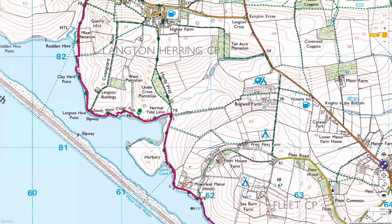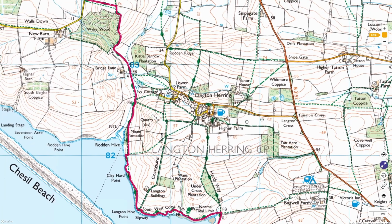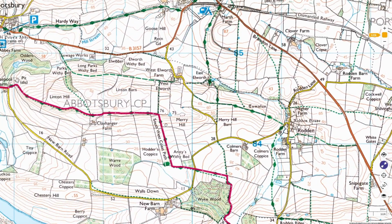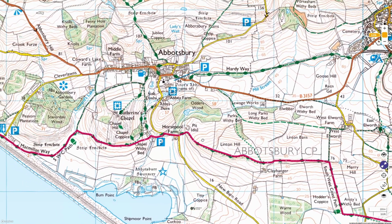Onwards along the East Fleet for a while, and then you turn inland and start to head up onto these hills. Beautiful afternoon, but really sweaty by the time I'd reached here. Really good views though, so kind of worth it. And then down past Abbotsbury.